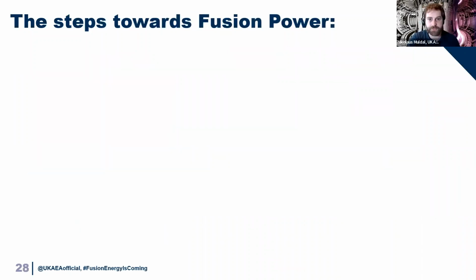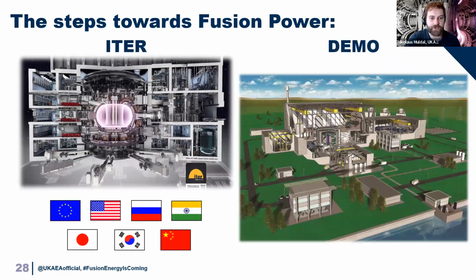But it isn't the end of the story. Really, the end of the story is to go from ITER towards one of the designs that we're involved with called DEMO. DEMO stands for the Demonstration Fusion Power Plant, and it is part of our European roadmap to make fusion power viable. It will be a prototype fusion power plant placed somewhere in Europe by around the 2050s. So this project is still some way off.